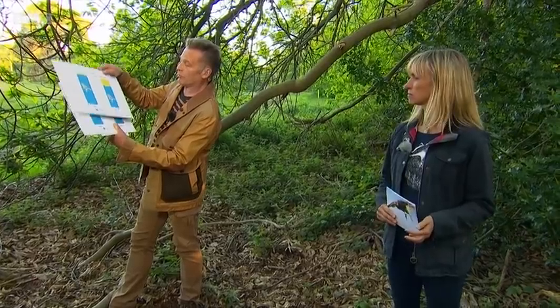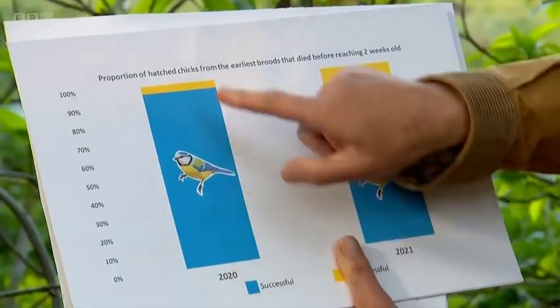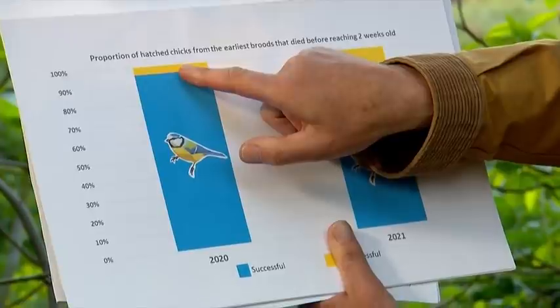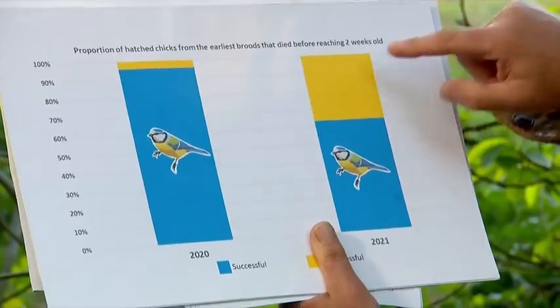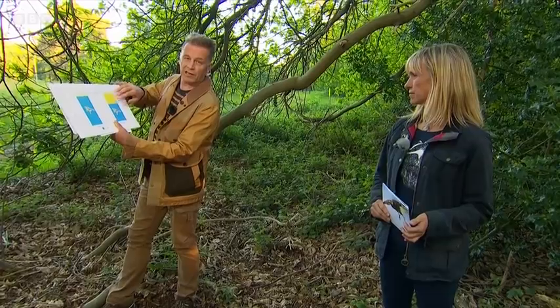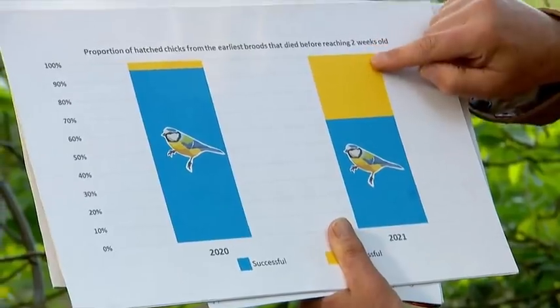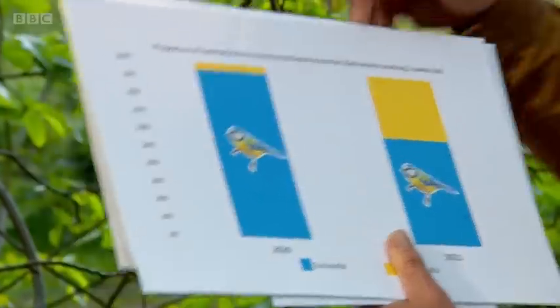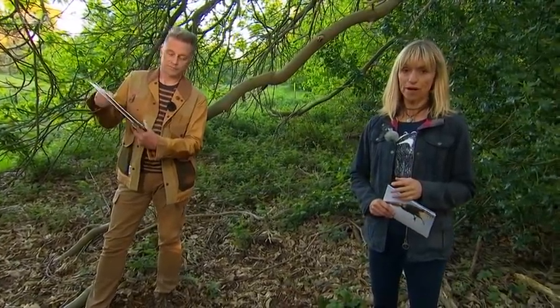And it gets worse, I'm afraid, when we look at the young birds in the nest. Similar sort of data from 2020 here, 4% of those chicks from the earliest broods died before reaching 2 weeks old. This year, 37%. So that's the sort of mortality that we're looking at, and Anne Ely has reported, and we've seen here at Wild Can Hill. It's that 37% of young birds dying in the nest before they're 2 weeks old. And this isn't just down to weather. This is also down to a phenological mismatch. And simply put, that's all about timings.